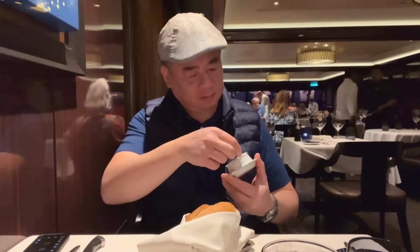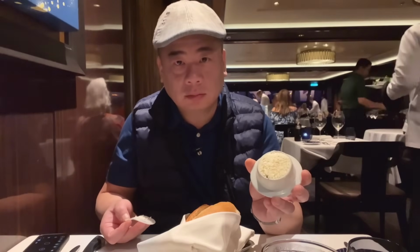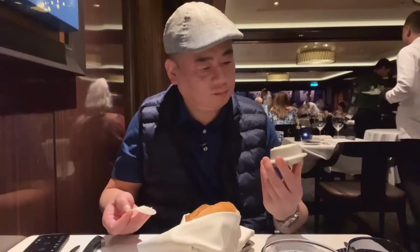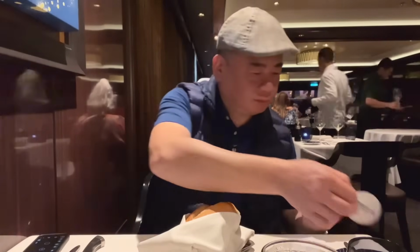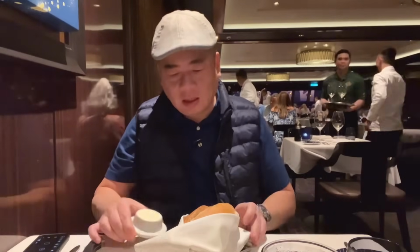With the name on it. They didn't have to put the name on it. That's how fancy this is. I'm gonna peel back the name. And now we have generic butter. All right, before people complain, I know that I'm not supposed to eat the bread out of the serving thing.